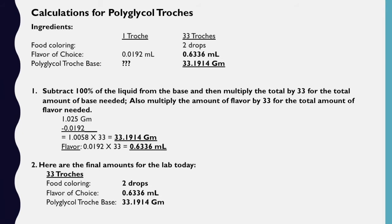When you subtract 100% of the liquid from the base, you get 1.0058. This is the amount of polyglycol base needed for 1 troche. Then multiply this number by 33, which gives you 33.1914 grams. And this is the total amount of polyglycol base needed for 33 troches. The total amount of flavor needed for 33 troches is 0.6336 milliliters. Below are the final amounts for the lab today.